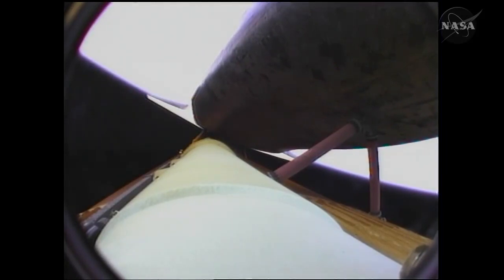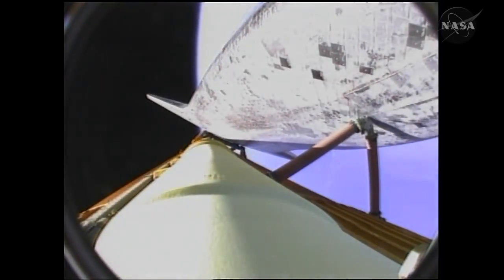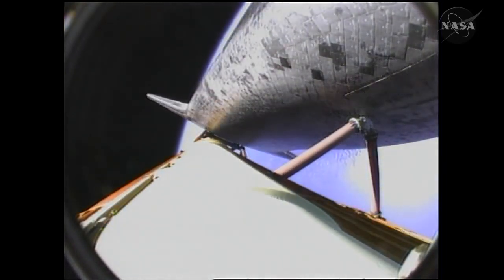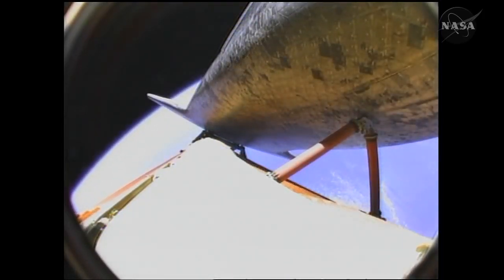Atlantis, you are single engine ops 3. Copy, single engine ops 3. Standing by for the guidance system to take over control of Atlantis and roll the vehicle to a heads-up position. This roll to heads-up allows for... Atlantis, you are pressed to MECO and single engine Zaragoza 104. Copy, press to MECO, single engine Zaragoza 104. Atlantis can reach a safe orbit on 2 engines now. Lucky dog.